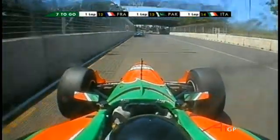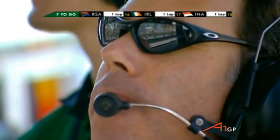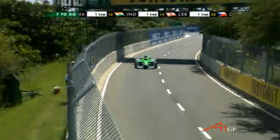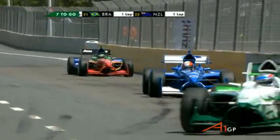Relatively inexperienced Edoardo Piscopo driving for Team Italy, and Adrian Zaug may fancy his opportunity coming up in a lap or two. Mike Carroll, team director there for Team South Africa. Well, he's watching this one very closely. They're desperate to move up the order if possible, and Zaug is giving his all here. He drives with his heart, and he's putting everything into this one.